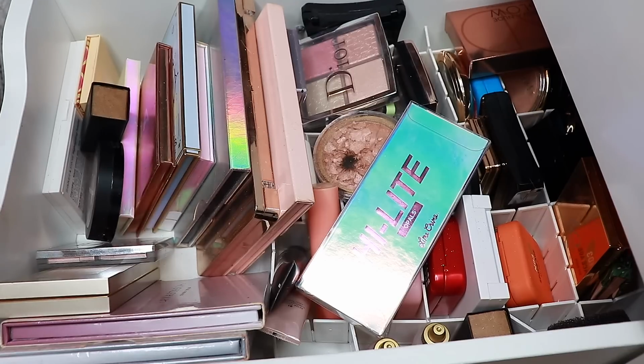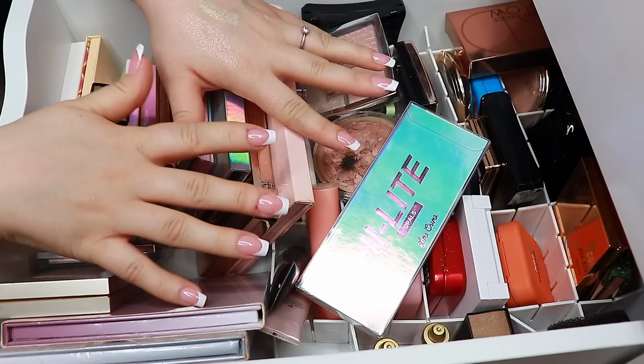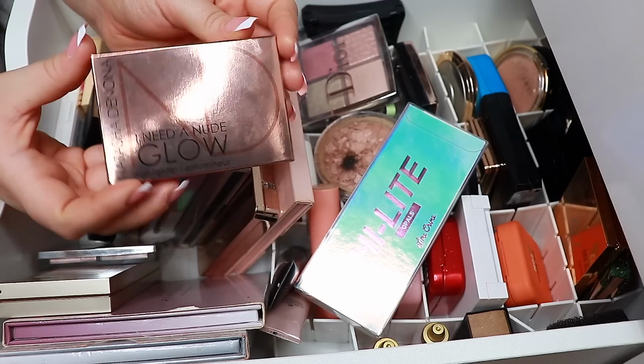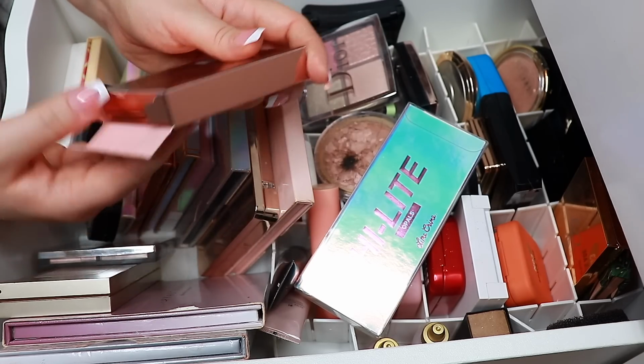I don't know. So that's that. None of those are going. I think I want to start tackling the highlights that I know are going to go. And this one, I just got two here. This one I kind of just got this week.